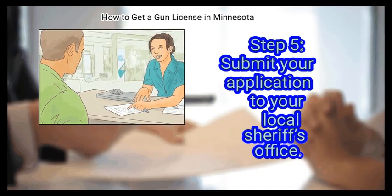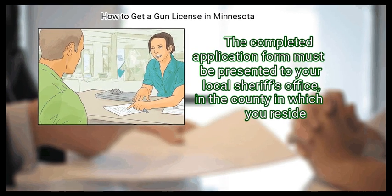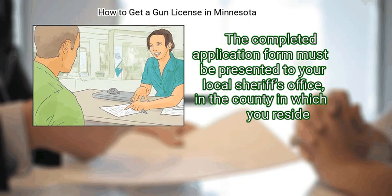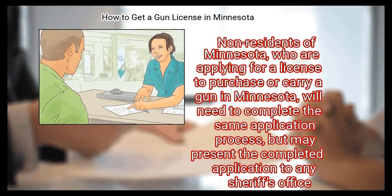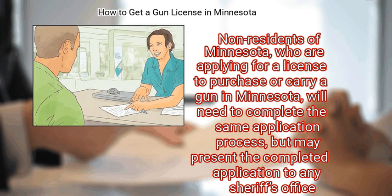Step 5. Submit your application to your local sheriff's office. The completed application form must be presented to your local sheriff's office in the county in which you reside. Non-residents of Minnesota who are applying for a license to purchase or carry a gun in Minnesota will need to complete the same application process, but may present the completed application to any sheriff's office.